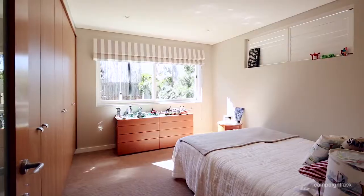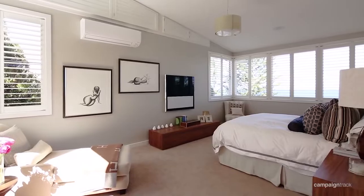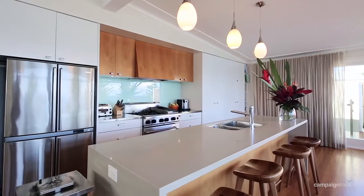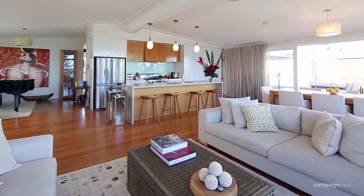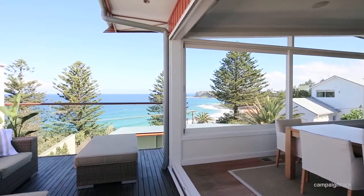This home consists of 5 bedrooms with Pizzazzo tile bathrooms and a separate parents retreat with a walk-in robe and ensuite. The Caesarstone Island kitchen features premium European appliances and is central to the open plan lounge and dining area that looks out to the most magnificent views.